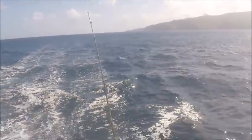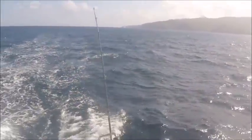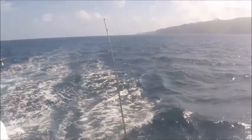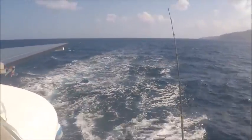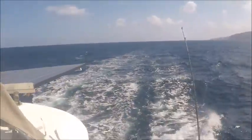So, there's another cat behind us. It's just pulled out of St Lucia, so they'll probably sail down at about the same speed as us, I guess. And V and Shah are back there on their new boat, and they'll be doing similar speeds as well, I guess.